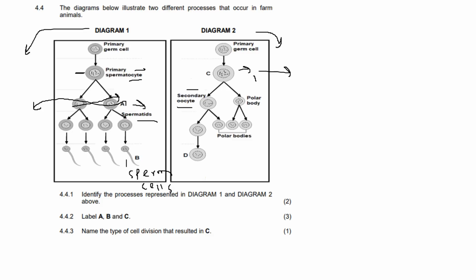Name the type of cell division that results in formation of C. To form C, from the beginning, at the top we have mitosis. And then here we start having meiosis. So at the beginning it will be mitosis, that's what you get at the top, and then you have meiosis towards the end.